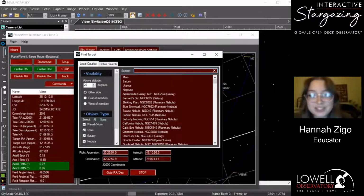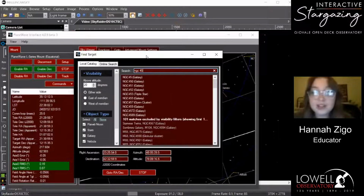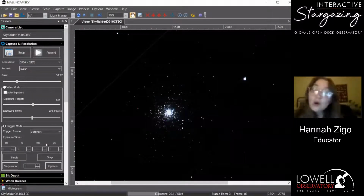I believe it's like NGC 284 or something like that. But yeah, so either open cluster would be fine. Oh, I was completely off. 457. So now we're transitioning from globular clusters to open star clusters.